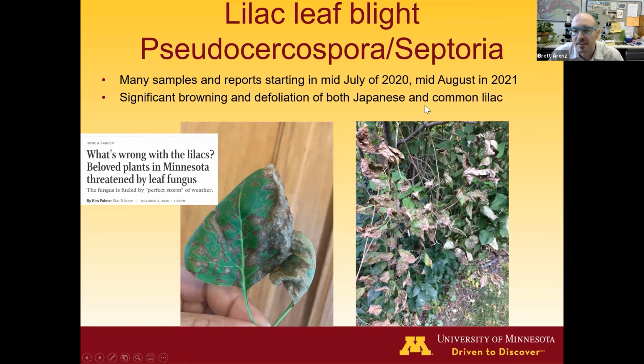So again, it doesn't seem like it's a new pathogen because it has been reported before. So why is it now becoming more of a problem? Is it a new strain of the pathogen that's more virulent? If we think of Omicron and Delta and all these new variants, is it a similar situation going on here? It really does need some research, and I don't know of any group that's getting into this right now, but it's definitely an area that could use some investigation.